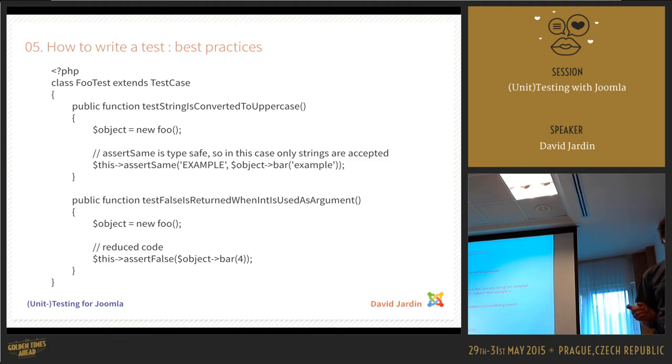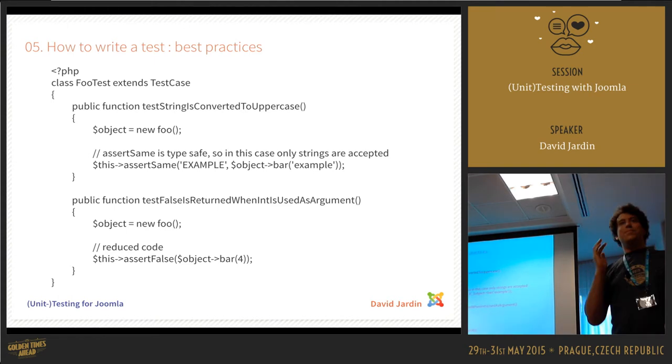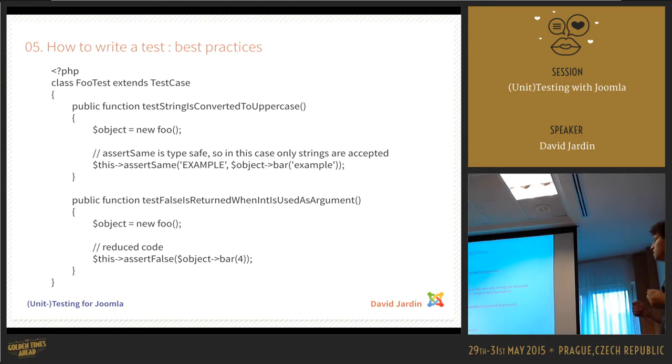The difference between assertEquals and assertSame is the same like the Gleichzeichen, and in German here, help me. Equal sign. Equal sign. Yeah, thank you. It's the same like a double equal sign and a triple equal sign in PHP. So assertSame is type safe.